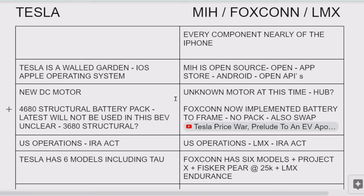So in this Project X, they've eliminated the battery pack. The battery pack is part of the frame. I think this is exciting. So there's no pack. They've gone from a structural pack to no pack. Also, this Project X is going to be able to swap batteries. So battery swap is going to be an option with this vehicle, and that would address the lack of charging.